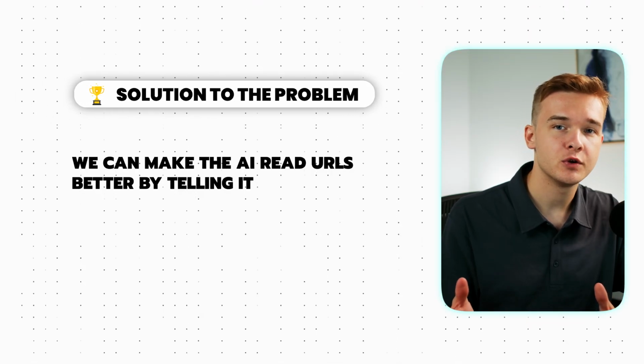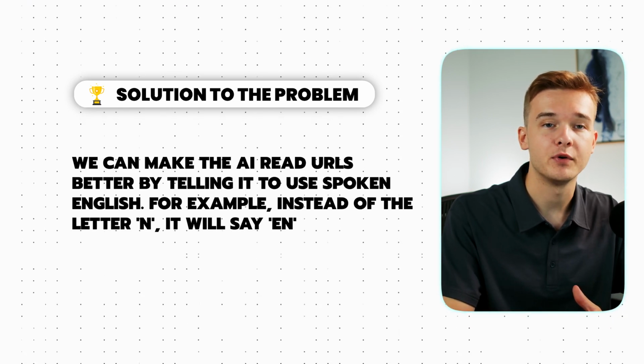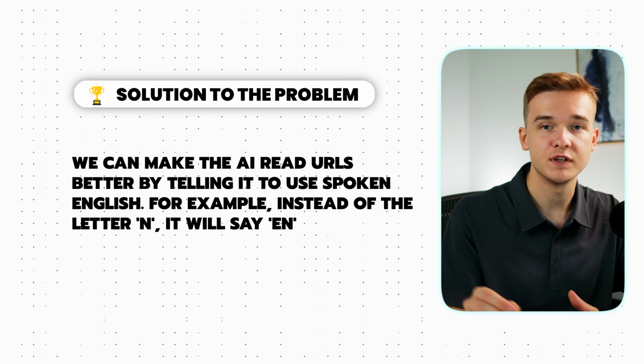We can slow down parts of the URL by telling the prompt to use a spoken form of English. So the letter N would be output as "EN" from the AI for the voice model to read more accurately. This might seem a bit confusing, so let me show you.